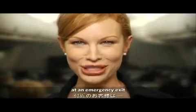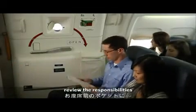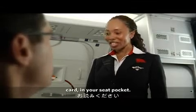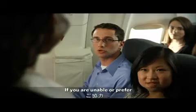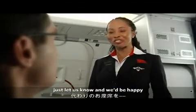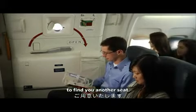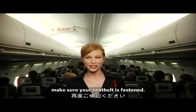If you're seated at an emergency exit, please review the responsibilities for emergency exit seating on the back of the safety information card, which is in your seat pocket. Are you okay sitting by the emergency exit? If you're unable or prefer not to perform these functions, just let us know and we'd be happy to find you another seat.